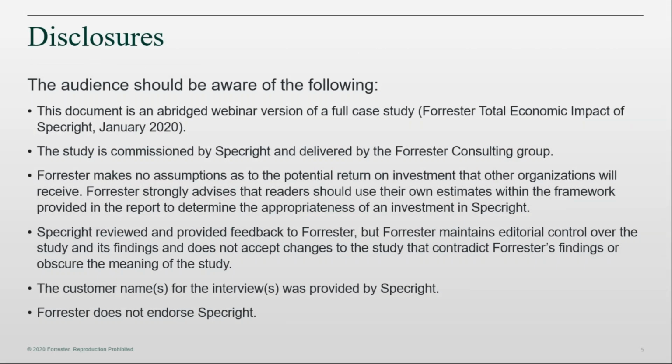So while this study was commissioned by SpecRite, and they provided us with the customer names for our interviews, they did not participate in the interviews. Those were just between us and the customers that I'll talk about. And Forrester maintained editorial control of the study. There's clearly a positive story here that I'll take you through, and we're really excited to share it with you. But just be aware this study doesn't constitute an endorsement of SpecRite.